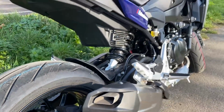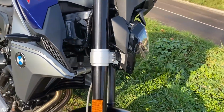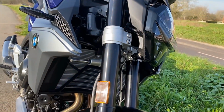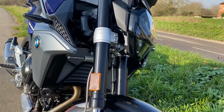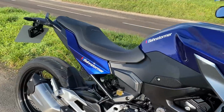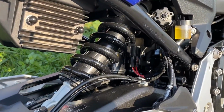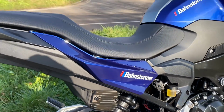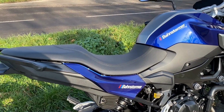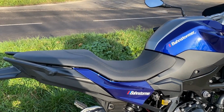Suspension wise, front 43mm diameter forks, black on this bike, nice and beefy looking. And there's no adjustment on those, just normal upside down telescopic forks. On the rear, as I say, adjustable for preload and rebound, and it's just got the central spring on this one. But again, if you want the more fancier bike, I think you can get the bike with ESA as well. The seat height on here, 770mm as standard, but it goes up to 865, so massive range of adjustment, as I said, which is a great thing.